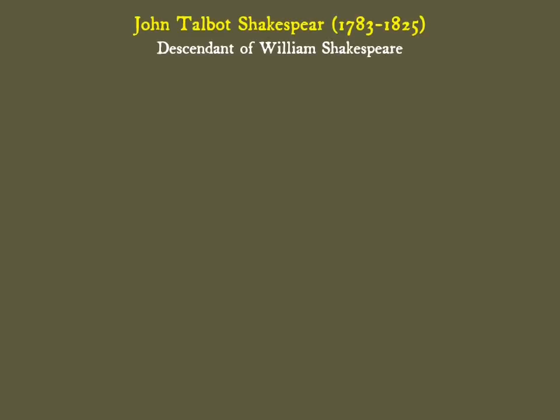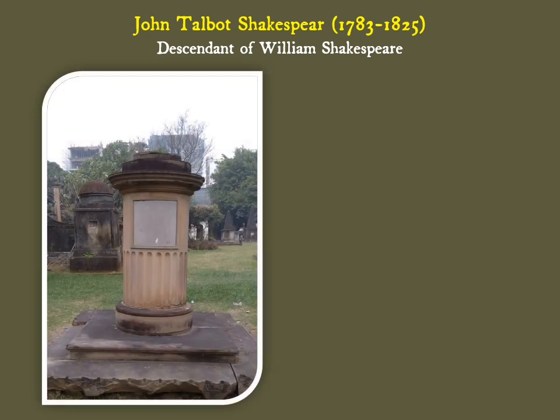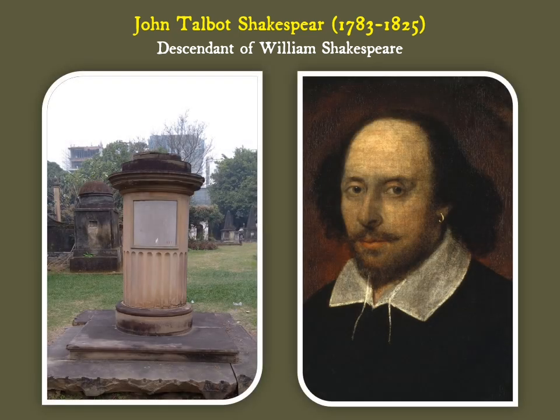John Talbot Shakespeare of the Bengal Civil Service came from a family either connected with William Shakespeare's brother Gilbert or uncle Thomas. This family, which spelt their family name without the terminal E, had a coat of arms identical to that granted to the Elizabethan Bard's family in 1596. However, the Calcutta Shakespeare family was also closely linked with the Calcutta Thackeray family by intermarriage. John Talbot Shakespeare, for example, married Richmond Thackeray's eldest sister, Amelia Thackeray, thus becoming Richmond's brother-in-law. Again, Richmond Thackeray's brother, Reverend Francis Thackeray, married John's sister, Mary Ann Shakespeare.